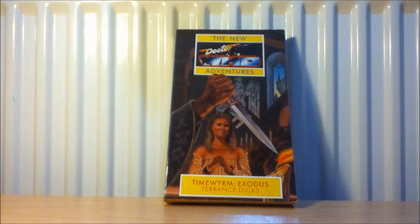Next one I've got is the second Virgin book, Time Worm Exodus by Terrence Dicks, and this is the one out of the Time Worm arc I am most looking forward to, because I've done a little bit of research into the Time Worm arc, and what I found out about Time Worm Exodus really excites me. I'm not going to say what it is, because it can potentially spoil another Doctor Who story, and a villain as well, so I'm not really going to go into that.